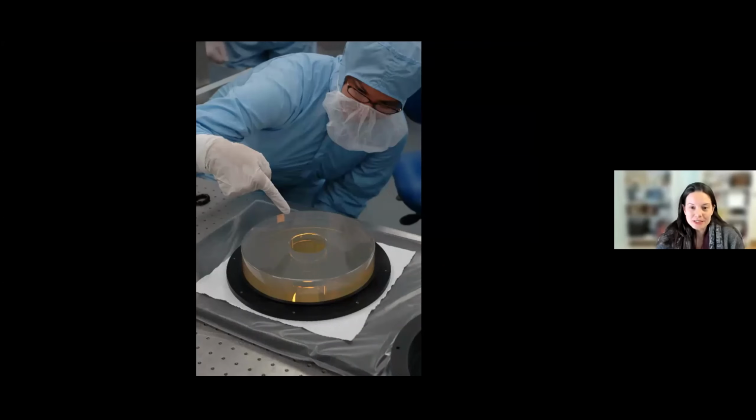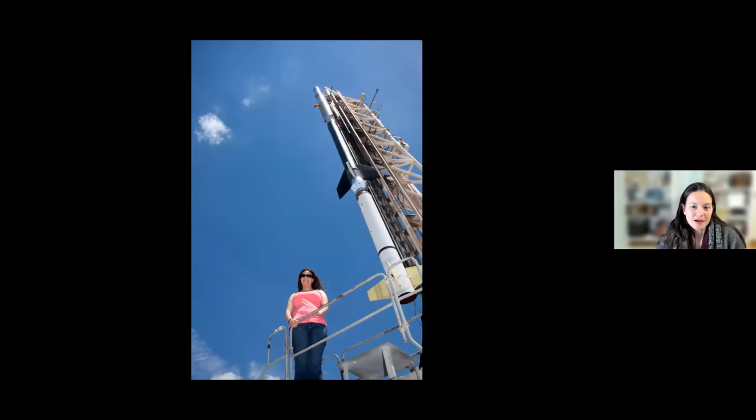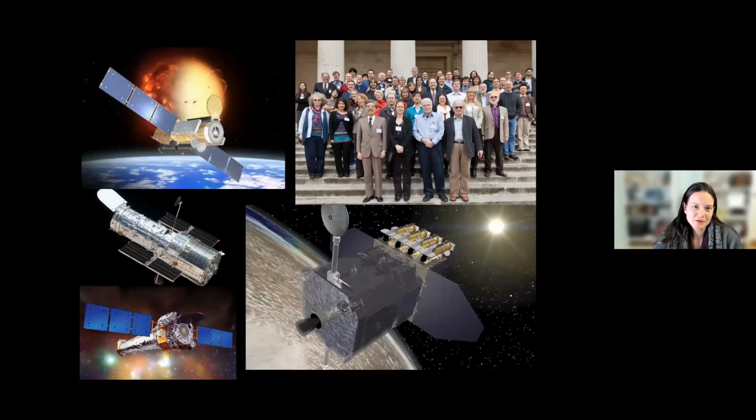I have worked in the lab, as Cece was saying, for about 20 years now. This is me inspecting one of the mirrors in the sounding rocket. This is a sounding rocket that we launched out of the desert in 2012 in New Mexico. And then I worked with a variety of other NASA satellites. We have the Hinode solar satellite, which is a collaboration with JAXA, and I worked a little bit on Hubble data, Chandra data, as well as this Atmospheric Imaging Assembly, which takes pictures of the sun every 10 seconds.